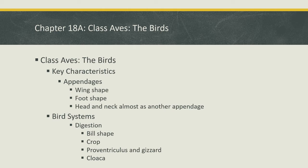Anyway, bird systems. So first of all, a little bit about its digestive system. We mentioned bill shape, the shape of its beak or its bill, and I have an image on the next slide that gives you an idea of some of the different bill shapes. But one of the things that helps birds with eating is a crop, and that allows them to store a little bit of food. And then their stomach kind of has two different sections to it. There's the proventriculus, and that's where a lot of the digestion via digestive enzymes takes place, digestive juices, acid. And then the gizzard does grinding, and we've seen that gizzard come up from earthworms to some other types of animals as well.